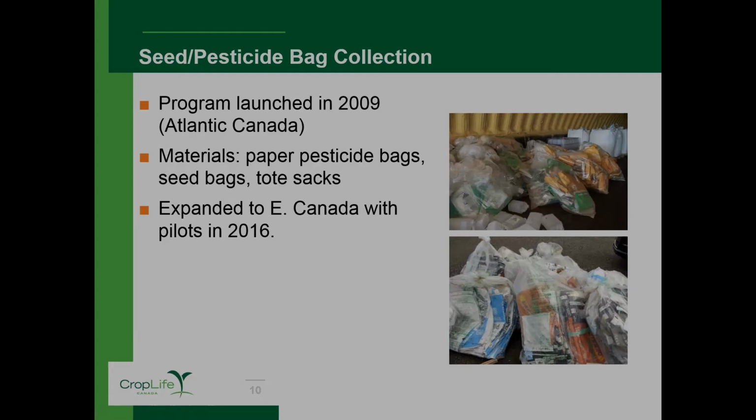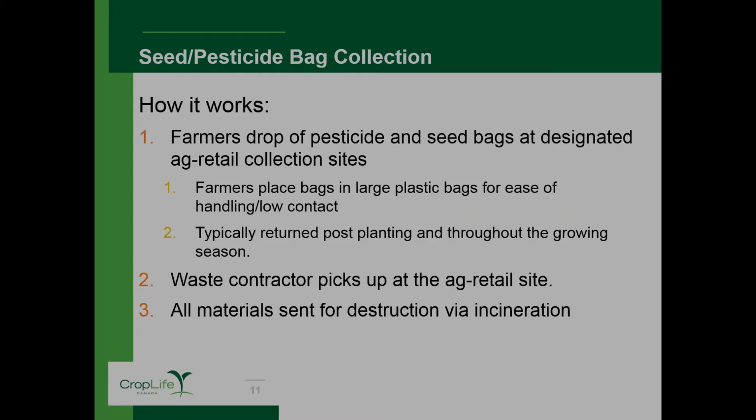In terms of participating, a fairly simple process. Just make sure the bags are empty. They're well shaken to make sure that all the product, even in the corners of the bags, are removed. They can then be placed into large plastic bags that participating ag retailers will provide to growers free of charge. Some of the images that we have here are what those bags look like. And then once the bags are filled, they can be returned to a participating ag retailer location.